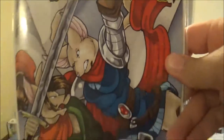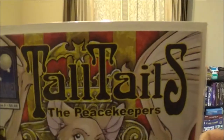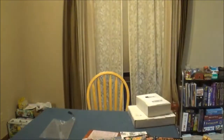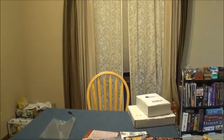Here's Tall Tales, the Peacekeepers, number 1, number 2, number 3. Here we have the Tall Tales bookmark, in the back there. And the art card, which I believe we've gotten one similar to this in a prior order. And then some of the information about the Oswald Chronicles, another thing they publish, which is also good.